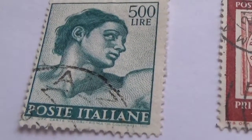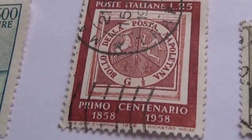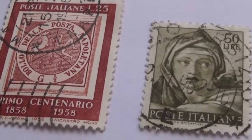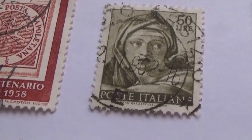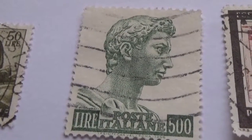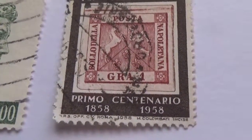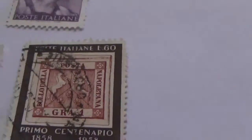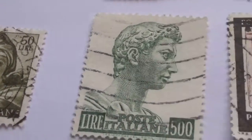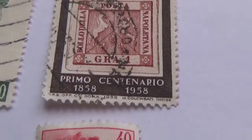Okay, then we have a 500. This one here. 1858 to 1958, 100 years. And we have a 50. A 500. Oh, is that the same as the other one? Yeah, it kind of is, only this one's got a black trim around it. See, this one here is brown for the trim around it, and this one here is black with the same inside. All right.